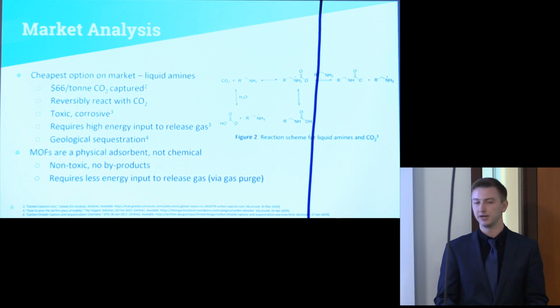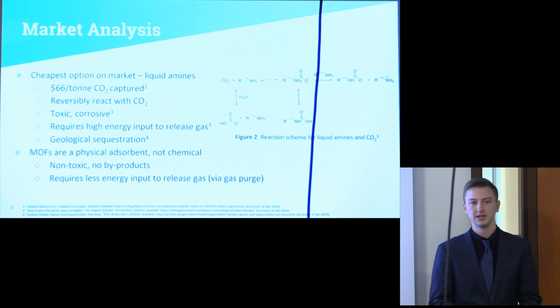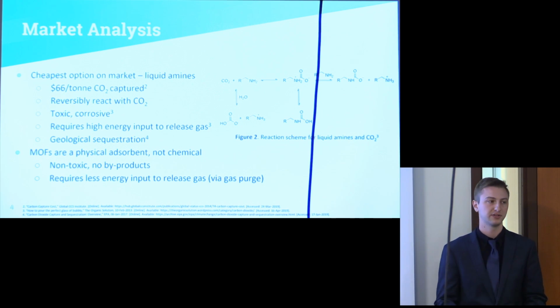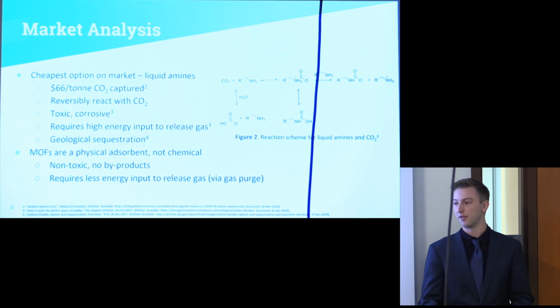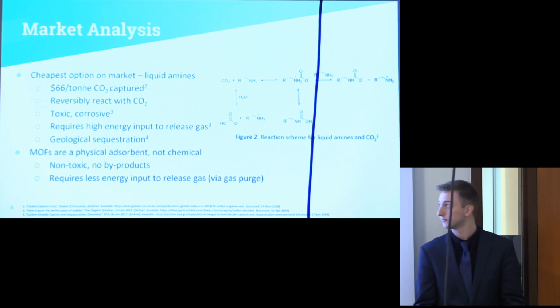Metal organic frameworks, on the other hand, rely on a physical adsorbance system or process. They are typically non-toxic, and there are no chemical byproducts that occur from this adsorbance. And even further than that, because it's physical rather than chemical, a lot less energy has to go into removing the CO2 from the system.